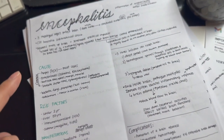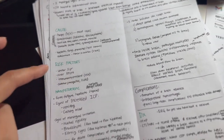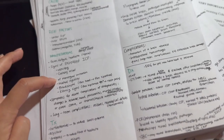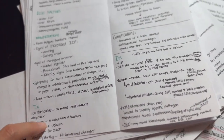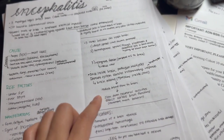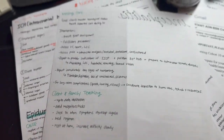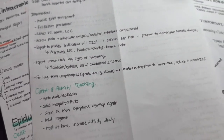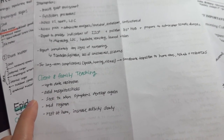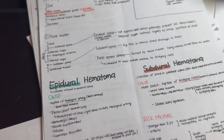So I found out later on that it's useful to write all your cause, risk factors, manifestations, which is your signs and symptoms, treatment, and then treatment also, I believe. And then complications, and here diagnosis. And then of course the nursing care on the back. And then sometimes I'll put client and family teaching. So as you can see, maybe the order of the categories differs, but it's similar stuff.